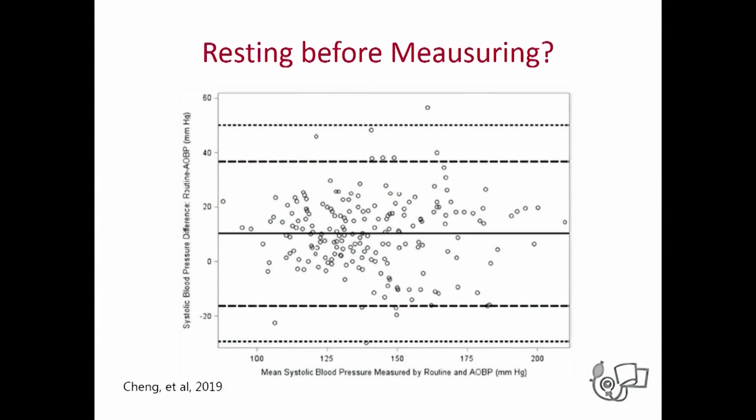The second thing you'll notice is that at any one level of blood pressure, the difference between a standardized, automated, rested blood pressure and the routine clinical blood pressure can be very different. On average, and the middle line indicates the average, the routine clinical blood pressure is about 10 millimeters of mercury higher than the automated wait 5 minutes systolic blood pressure. So that means that if your blood pressure were 125 by routine clinical measurement, then on average in this study, the blood pressure by an automated cuff after 5 minutes was about 115 millimeters of mercury. But that is an average over all 200 to 250 patients.